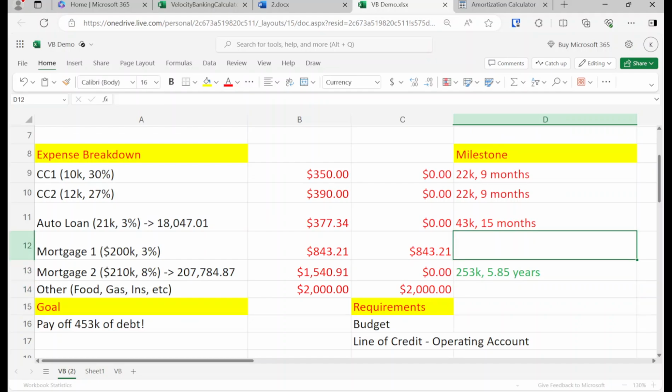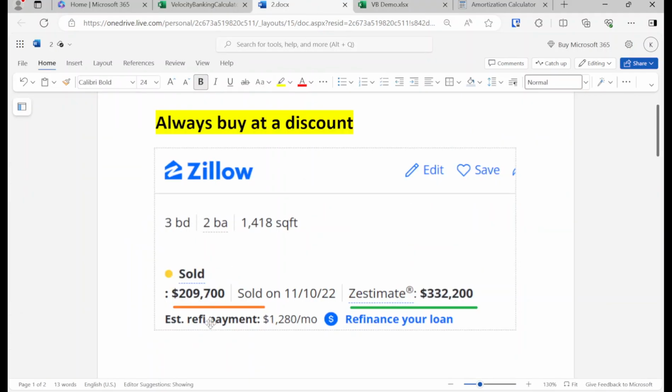Now, at this point, we're going to decide, all right, we're going to pay off our personal mortgage or just get another rental property, right? And if we're going to get another rental property, always buy at a discount, right? Always buy at a discount. Easiest way to buy at a discount is find someone who's distressed and help them out. And they'll trade equity for a peace of mind, right?